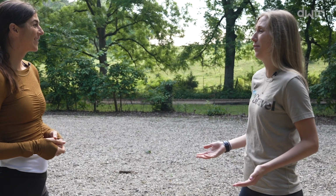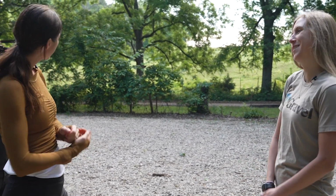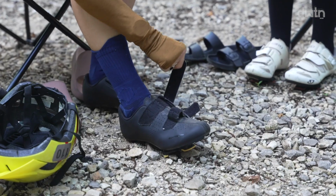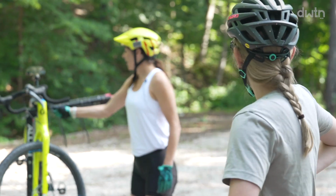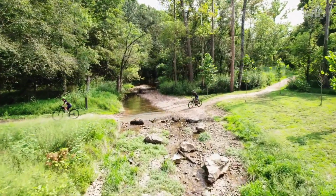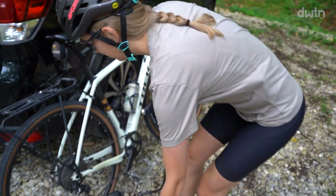There are tons of great places to go gravel riding in Northwest Arkansas. We're here in Pea Ridge this morning. It's going to be a great day. Gravel riding falls in this in-between center of the diagram of mountain biking and road cycling. With mountain biking, you're usually off on very specifically purpose-built trails. Road cycling, you're out on the roads with a bunch of cars. And gravel cycling is a nice mix of the two.